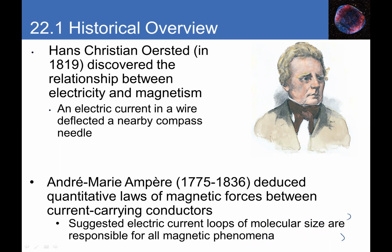But anyway, you can see this suggests that electric current loops of molecular size are responsible for all magnetic phenomena. This is a little bit more advanced. That means inside the wire, inside the current, the magnetic phenomena is because of the electricity.